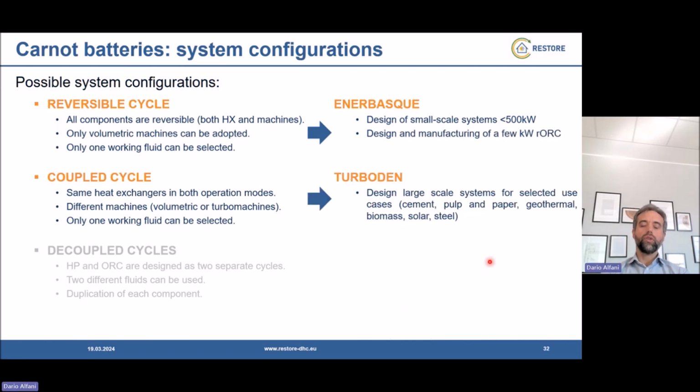Regarding coupled cycles, so using two different machines for the compression and expansion, this task will be faced by Turboden, which is one of the main players in the organic Rankine cycle market at world level, based in Brescia, Italy, close to Milano. They will focus more on numerical activities, designing a large-scale system for our selected use cases: pulp and paper, cement, geothermal, biomass, solar and steel production.